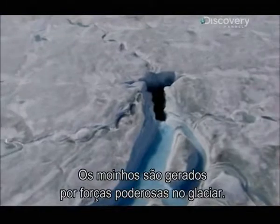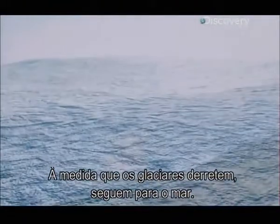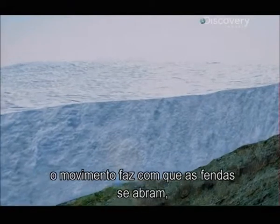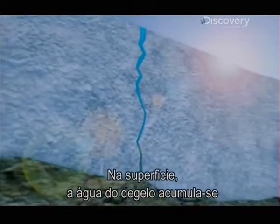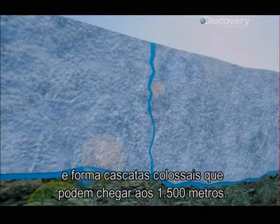Moulins are created by powerful forces at work in the glacier. As glaciers melt, they move towards the sea. When they slide over irregularities in the bedrock, the motion causes cracks as deep as 50 meters to open up. At the surface, meltwater floods in and forms colossal waterfalls that can plunge as much as 1,500 meters.